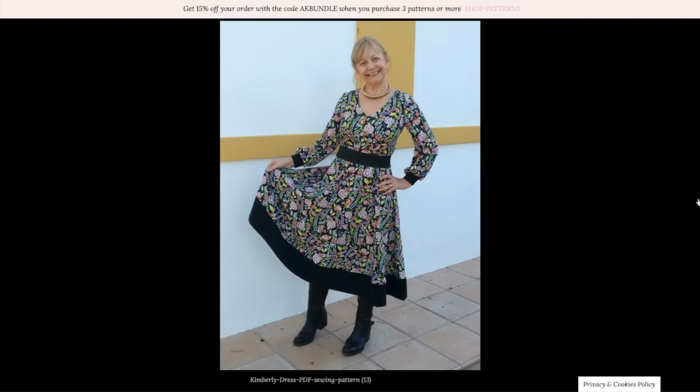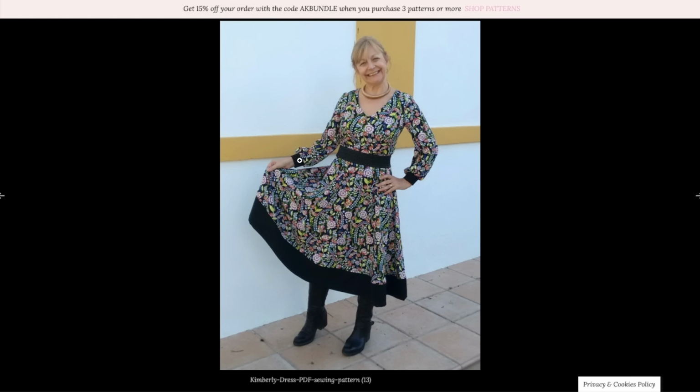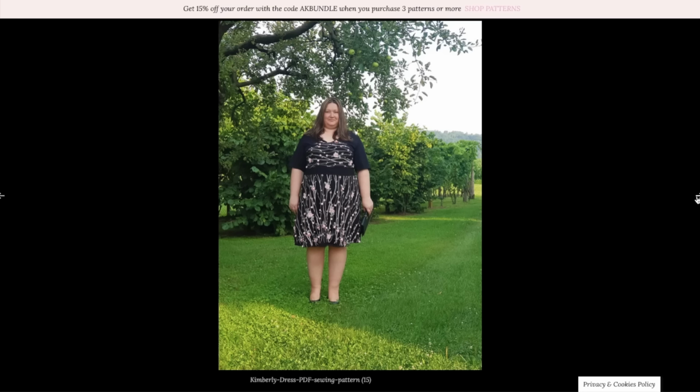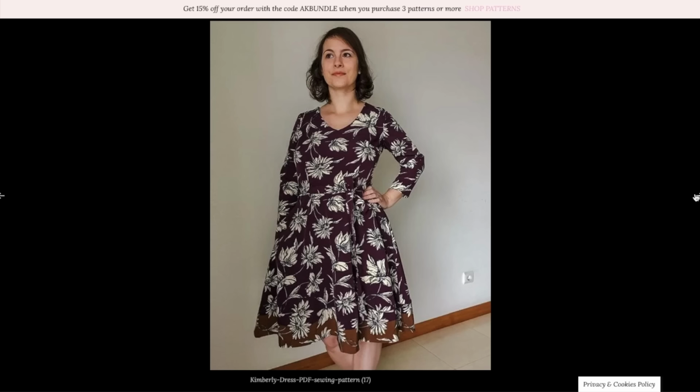Oh, look at that waistband. That's interesting. Oh, and she added cuffs too. Now, is that a bolero or did she, yeah, she drafted it to be color block like that. That's cool. Oh, this is fun.